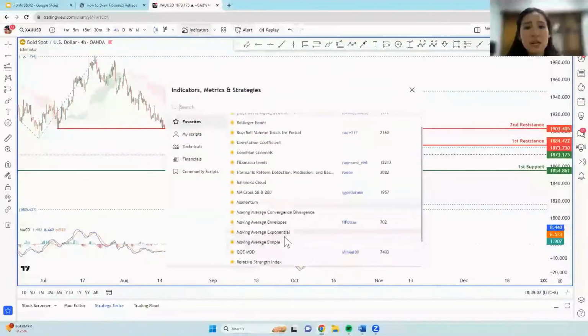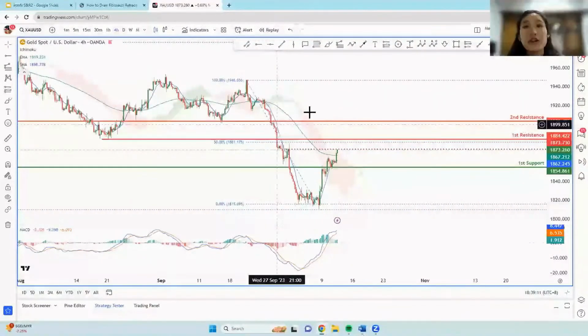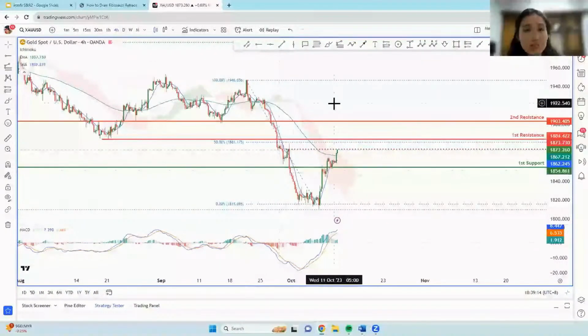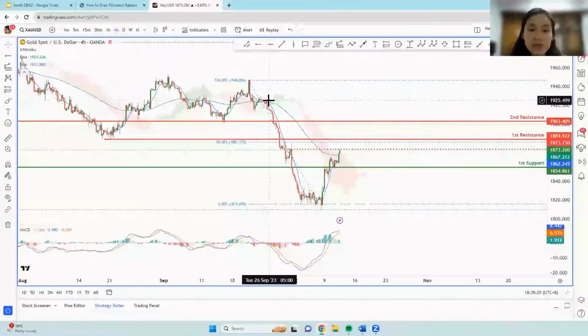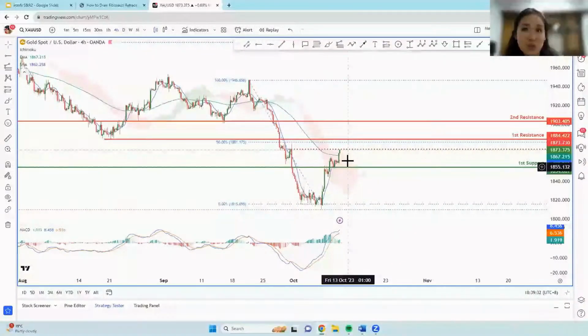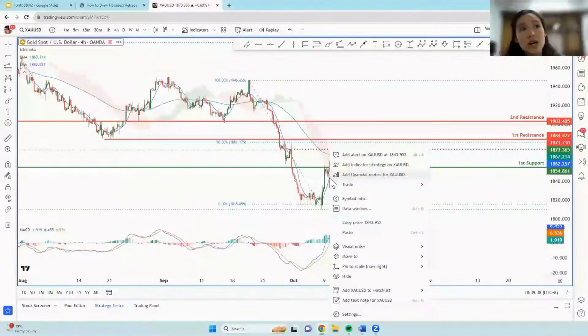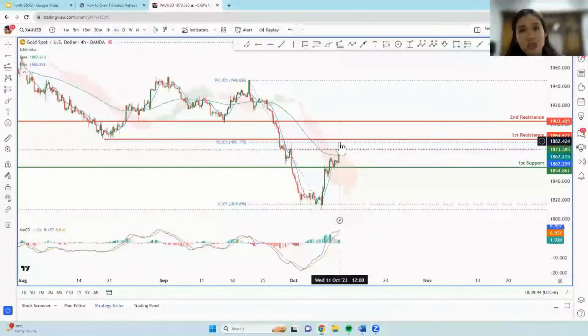Now let me pull out the exponential and simple moving averages. I like to use these two because not only can I check each indicator at the same time, but also when there is a crossover, that typically suggests that the trend is reversing or changing. Here we can see that currently there is no crossover between the two, and in fact price is moving above our simple moving average. So it suggests that price is going to continue moving upwards.